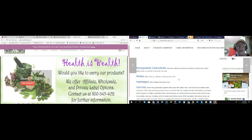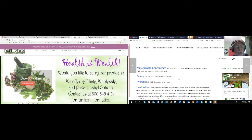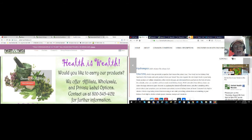It makes the kidney or kidneys, some people only have one, and it feeds it, nourishes the kidneys. That's what marshmallow root tea does. Then when you're using herbs like uva ursi, which is in a formula called number 1246, it's one of the key herbs in there. The reason the uva ursi is there is because it has germicidal properties that cleanse the urinary tract.